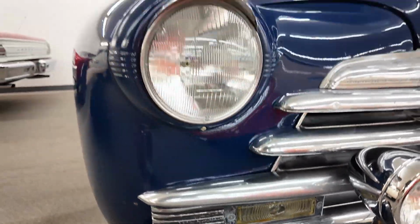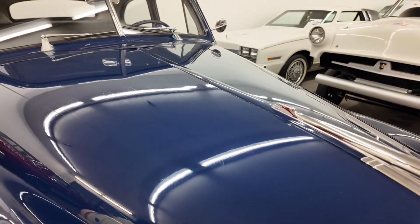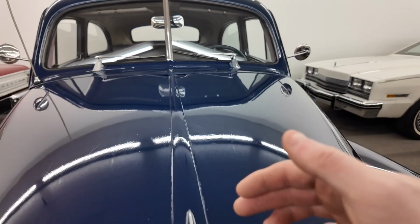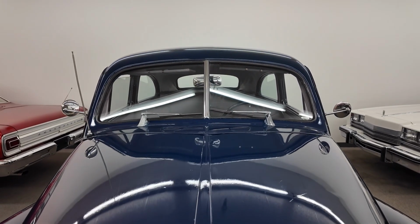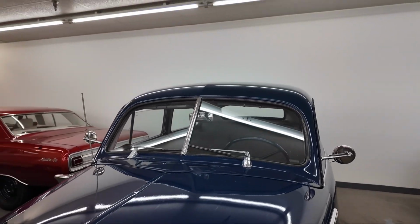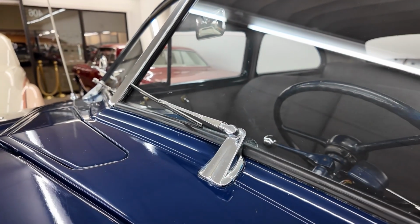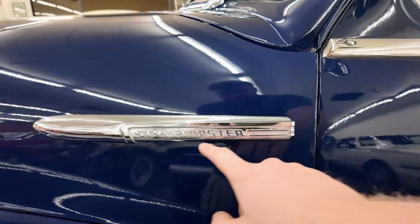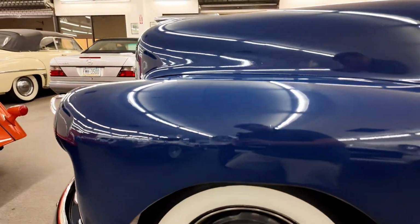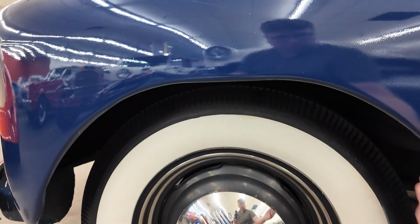Turn signals. Look at these fenders. And then moving up to the hood section, it does have a center line coming down to the hood ornament. Also notice this car has a split windshield. Cowl vent as well as windshield wipers are up on little pedestals. Style Master. The fenders are rolled.